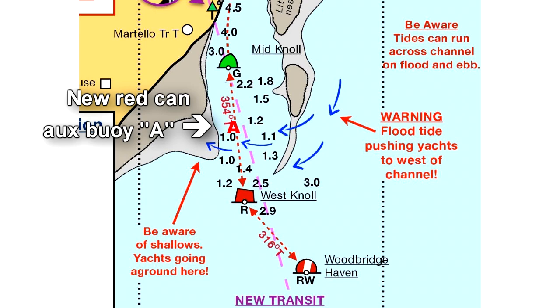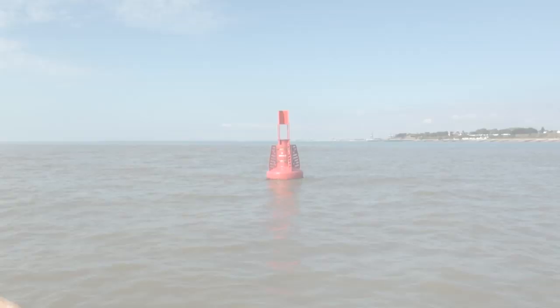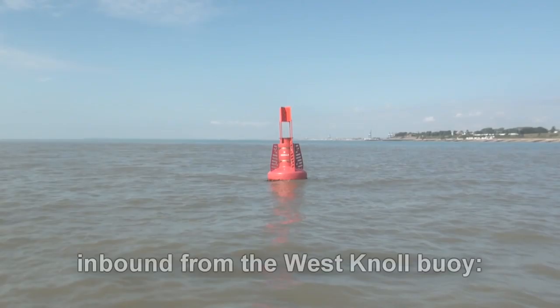The second aid is a new transit line between the starboard hand Mid Knoll buoy and a mark ashore, a red and white pillar with a green conical top mark. Lining up these two marks from as far to seaward as possible will also keep you completely clear of danger. Seen from afloat, this is how the buoyage works.